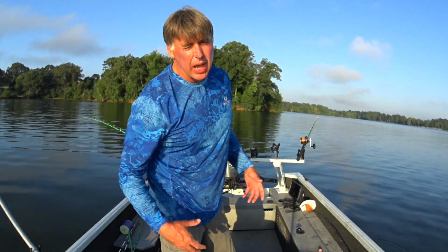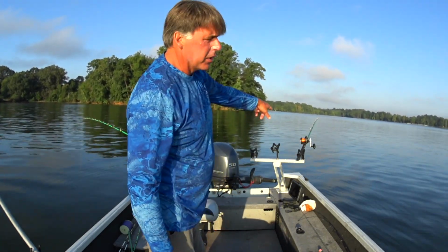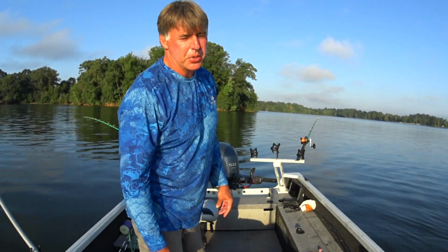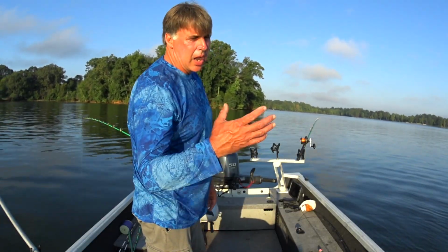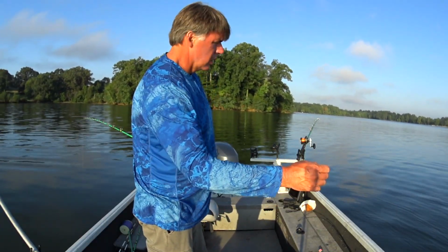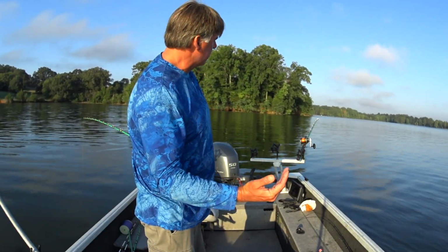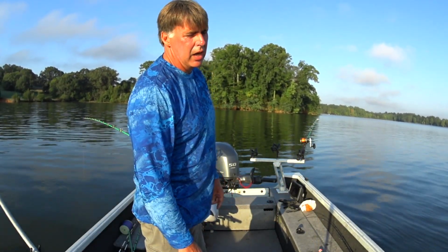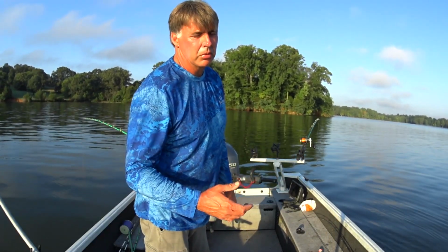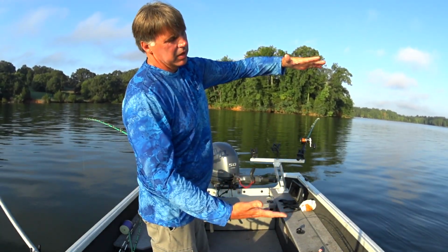These Daiwas have a pretty high retrieve ratio. That's a 20 size on the left. That's a 35 size on the right. The 35 size has even more line retrieval per turn. So I drop it till I feel it hit the bottom. I slowly start reeling up till I feel I've gotten the slack out of my line, but the sinker is still on the bottom. And then I give that reel a turn and a half, and I give that smaller reel, which has a lesser retrieval rate, 2 full turns off the bottom. Gets me up about my bait will be yay high off the bottom.